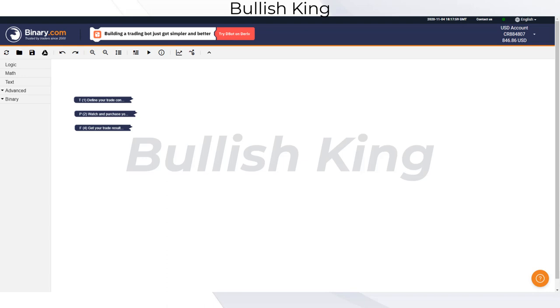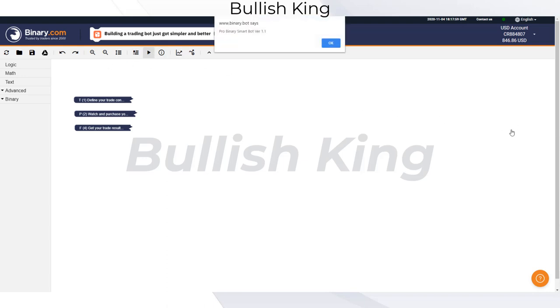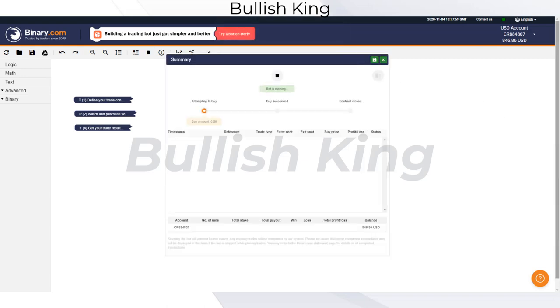But I suggest everyone use this bot when the London session starts. Bot working days are Monday to Friday. Run this bot only 2 or 3 times maximum in a day. Overtrading is risky. Let's test this bot.